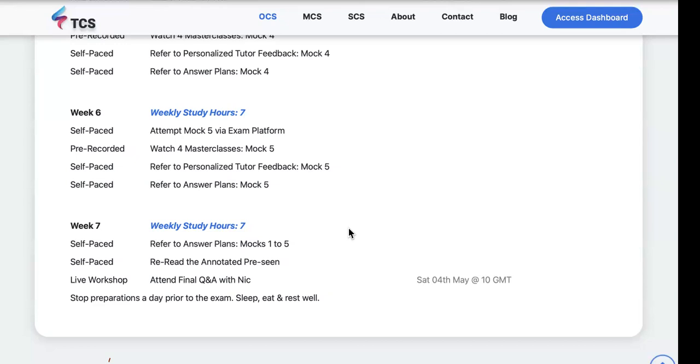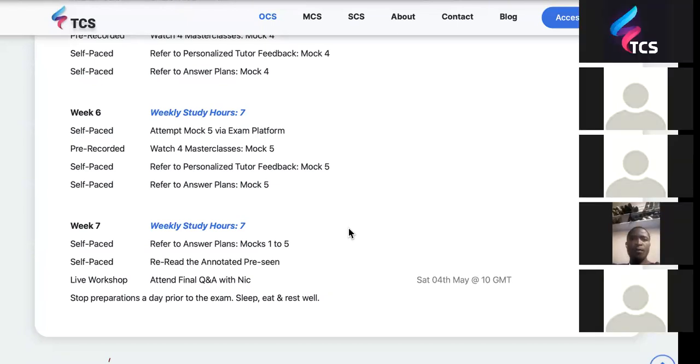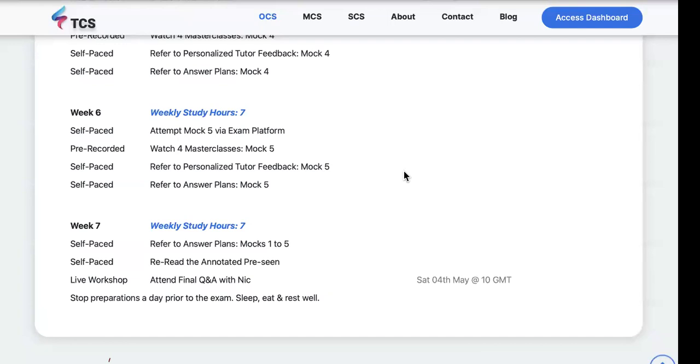And once you receive feedback, I said focus on the subtasks where your performance was low, and redevelop answer plans. So that's as if you are reattempting the mock exam for the fourth time. And once you go through the answer plans, it's as if you are going through the same mock for the fifth time. So if you stick to our study plan, within an extremely short period of time, it's as if you are attempting 5 mock exams, and each mock exam is revised on 5 occasions.